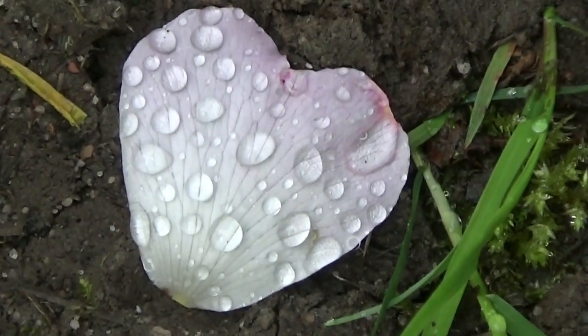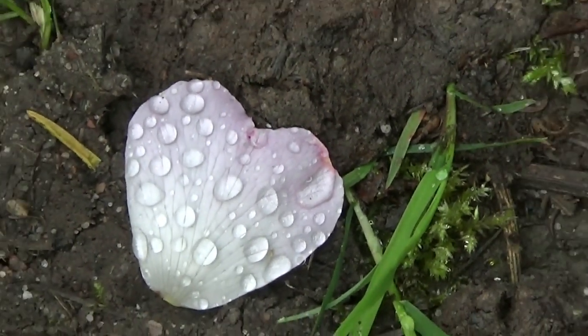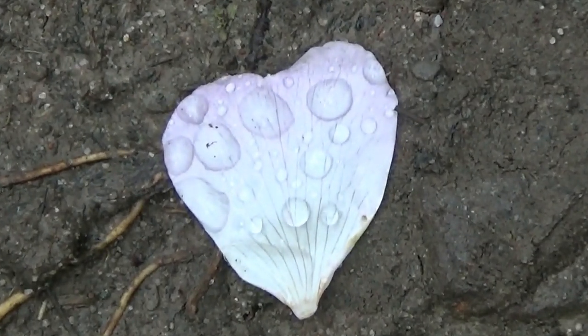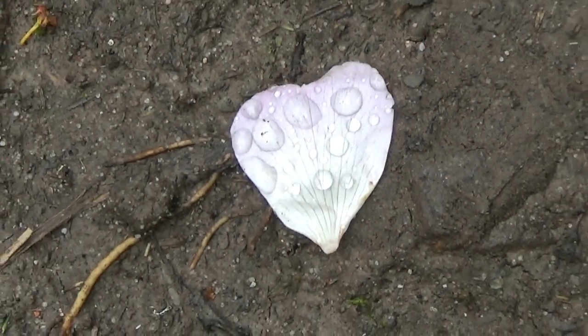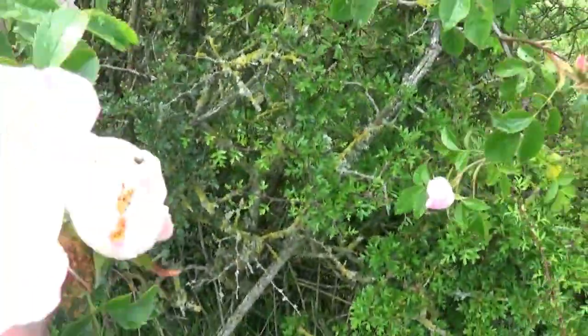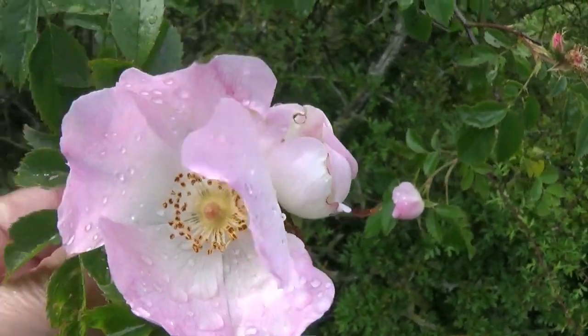Look at that one there with the droplets of water on it. The tears of a broken heart. And that one there. Ah, it's just cute, isn't it? Seen such a profusion of wild roses, and they smell absolutely beautiful. Just have such a light, gentle fragrance. Gorgeous.